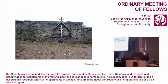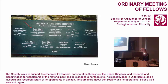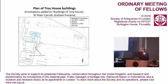And as I discovered by checking deeds, the original Mother Superior, who came from France to set up the convent, is buried here, Sister Mary of the Blessed Sacrament, who died in 1915 in her 60s. During her time at Troy, which was from 1902 until 1977, they made no changes to the historic house. Shown here, if you can get your eye in, as rather like a capital letter T.